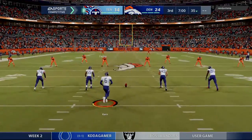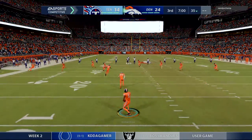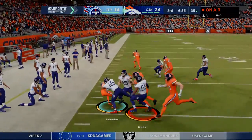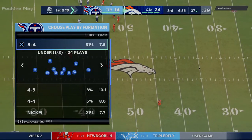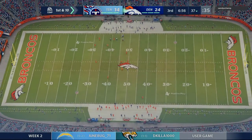Broncos with a lead, and they will be receiving this kickoff here as quarter 3 is underway. Taken from about the 12. Now a crease here as he's past the 30. And he nearly broke that for more, but as it is, still a good return. They'll start the drive right around the 37.